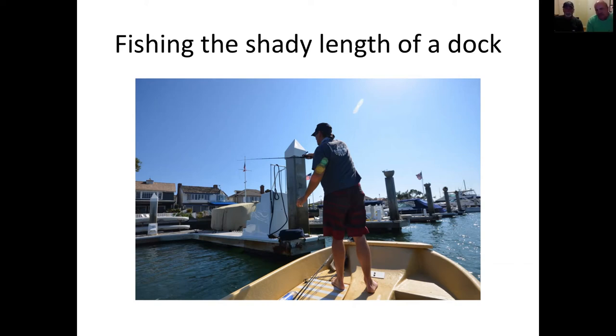If you're not catching anything, one or two pitches per dock, move on, keep going, right? You agree with that? Yeah, I've seen it where, I fished with Eric Bent before in Newport Harbor with his dad. Eric and his dad were in the front of the boat. They would hit a piling on each side of it, make a cast down it. I was in the back of the boat.